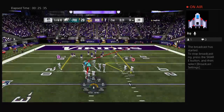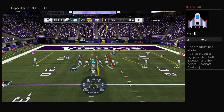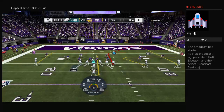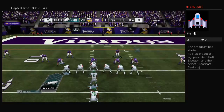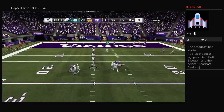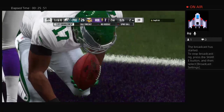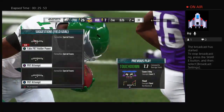Wentz now closing in on a 200-yard first half through the air. It's 1st and 10. From the red zone now, Wentz. This is taken in by Jeffrey. He's got it. Touchdown, Eagles.